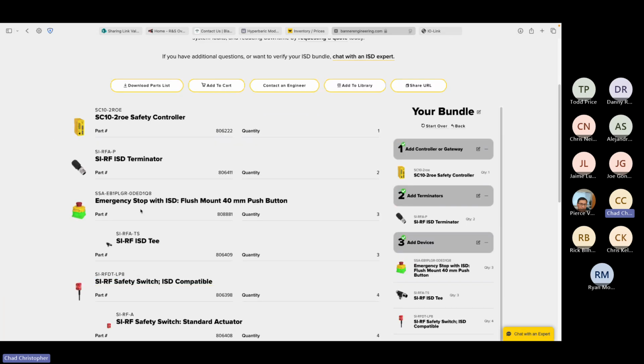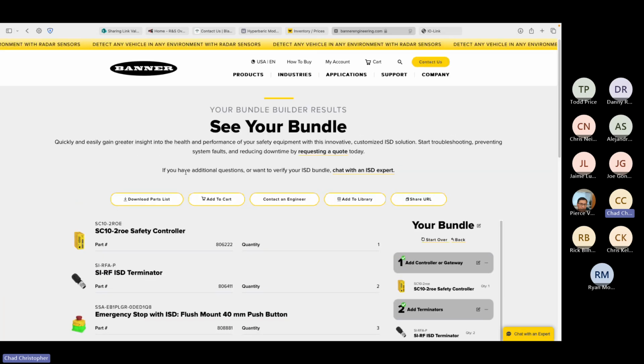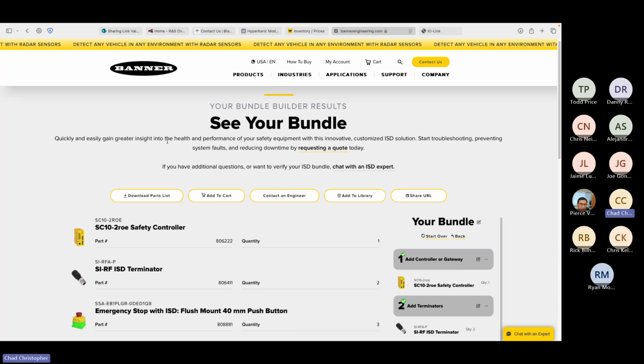The RFID switches, the illuminated e-stops. I know several of the folks on the calls have used these in different applications, and I think the customers end up being very, very happy with how those things look.